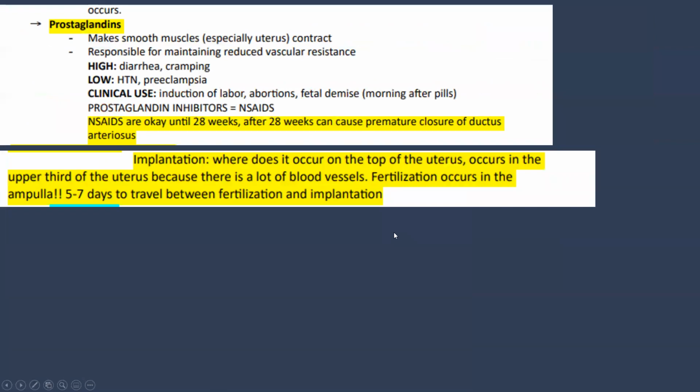Okay. Go into prostaglandins. This is the one that makes our smooth muscle contract. This is why with this, we could have a sign and symptom of a high level, which could be like diarrhea. Just think of it all relaxing. Low levels of this could be a hypertension patient.